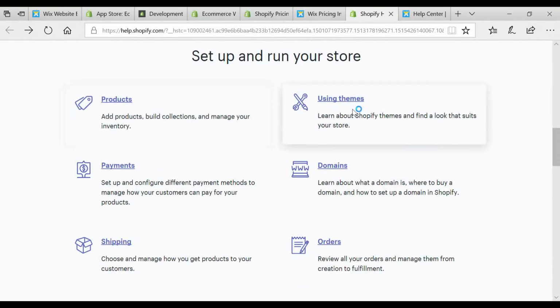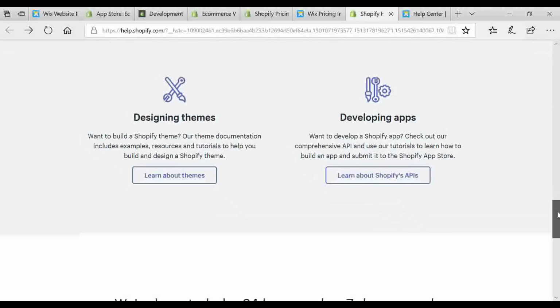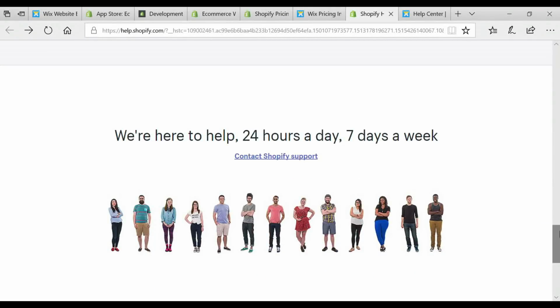We go on to have some more technical things like using your themes, creating a payment gateway for your store, setting the shipping costs. But if we go down, we can also see there's help for developers who are making their own theme. So if they want to really customize their theme, there's help for developers, and there's also help for developers who are developing apps from the ground up rather than just customizing like these people designing over here. And finally, we can see the icing on the cake for Shopify: 24-hour a day, 7 days a week support.